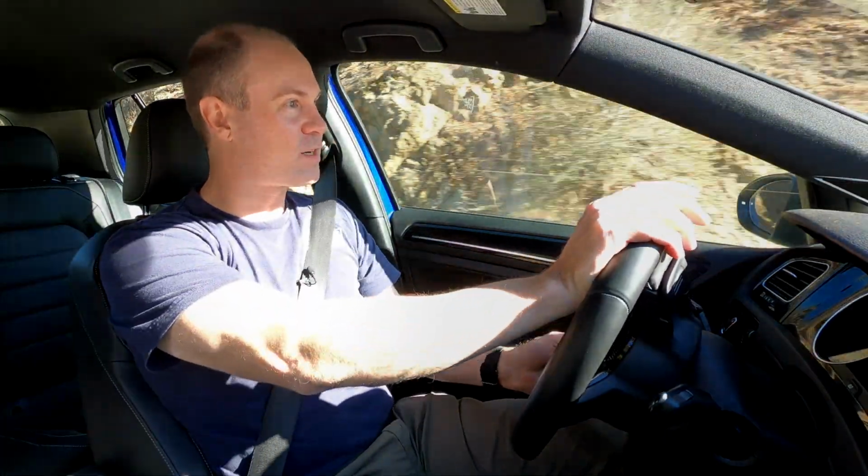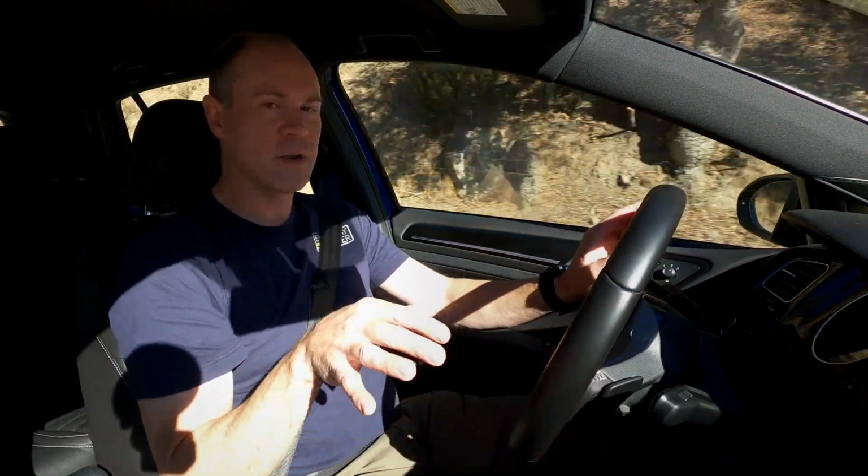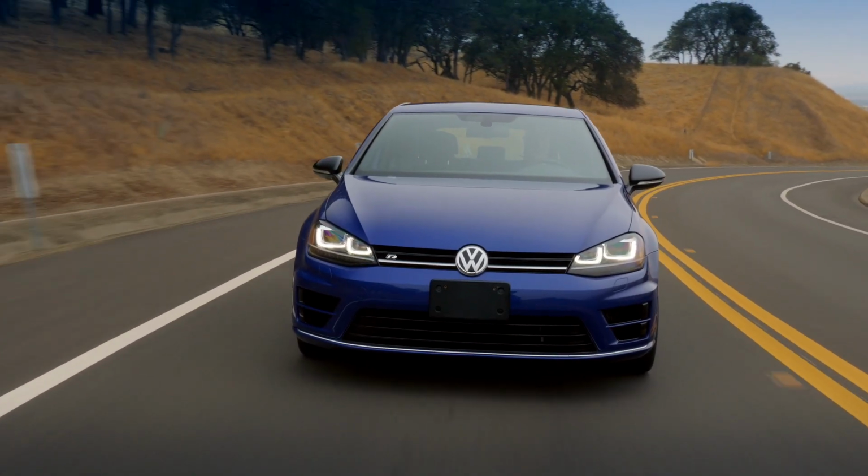This particular car is privately owned, and the owner paid $29,000 for 19,000 miles on a car that looks brand new. And the dynamics are still very, very good.